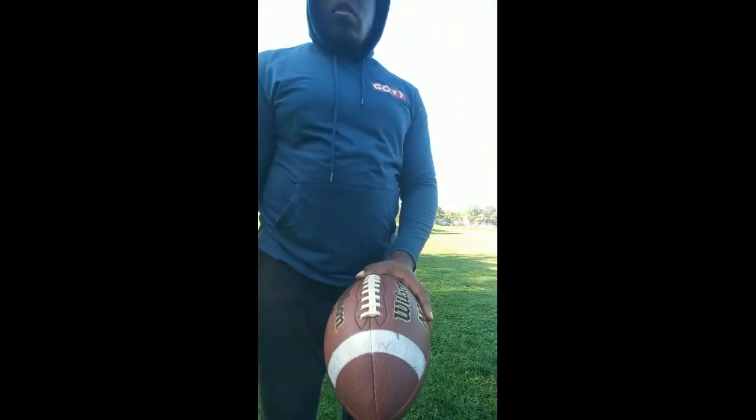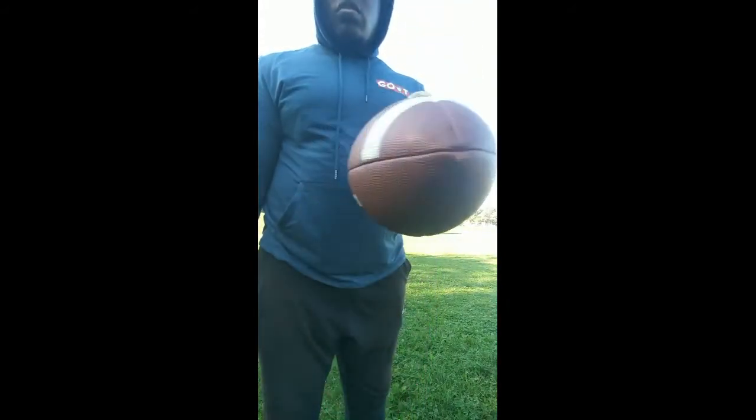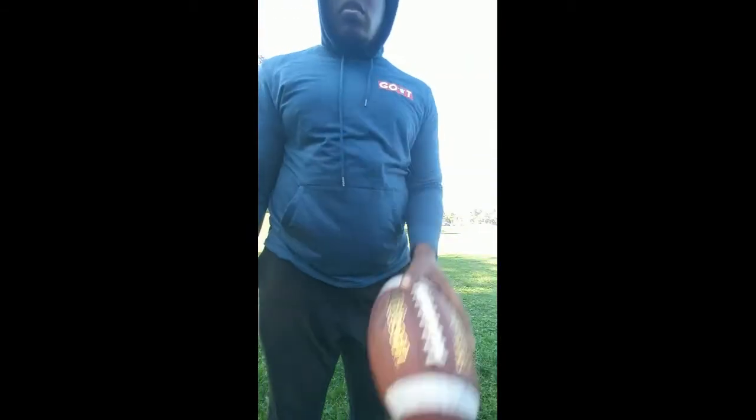Now, make sure you're not moving your head. You want to keep your head still and you're just moving your eyes. And as a partner, you want to make sure that they're not turning their head either. You're really focusing on the eyes here. That's all you want to focus on. The next drill is actually very similar. It's still the follow the ball drill.